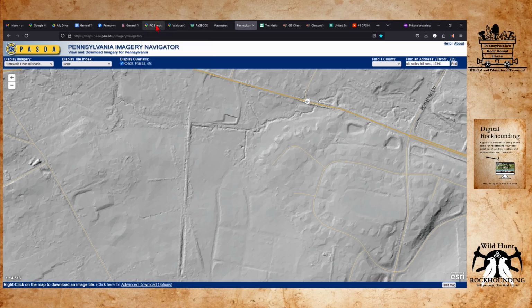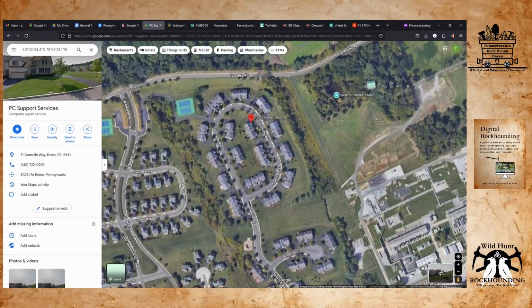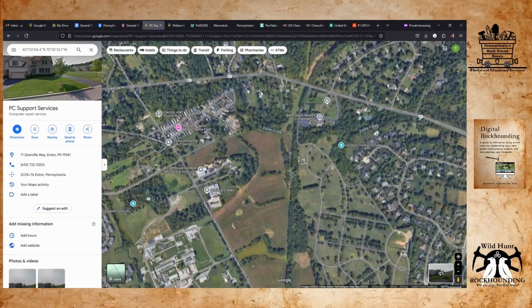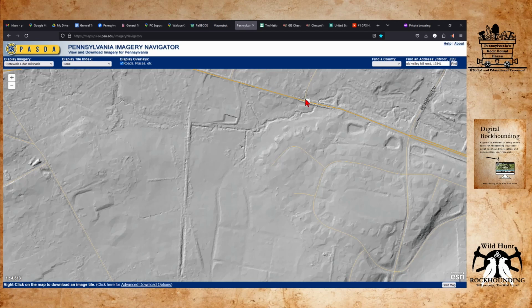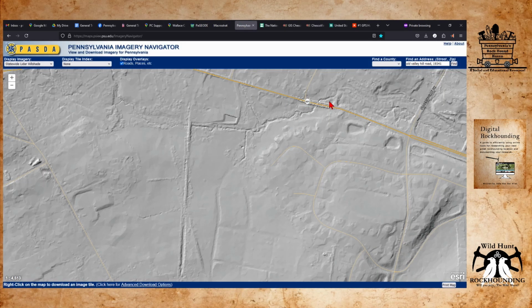Hang on. Let's drag back over there. I'm just left clicking and dragging. Let's find our reference point. All right, so we're looking for Conestoga Road, which is listed as Route 401. We are very close. And there's Route 401.